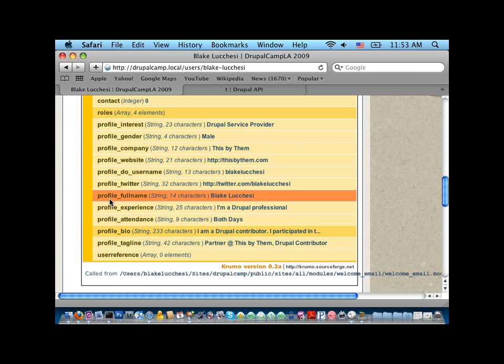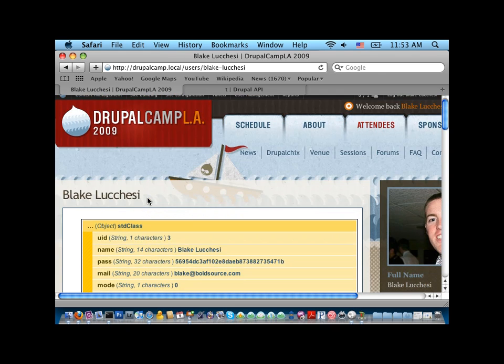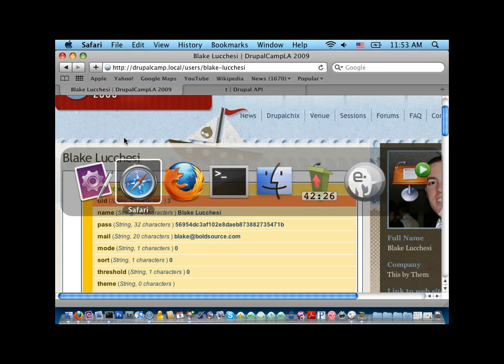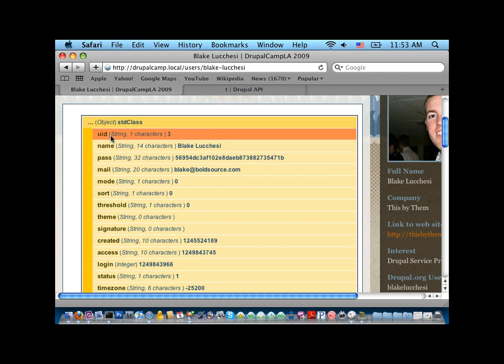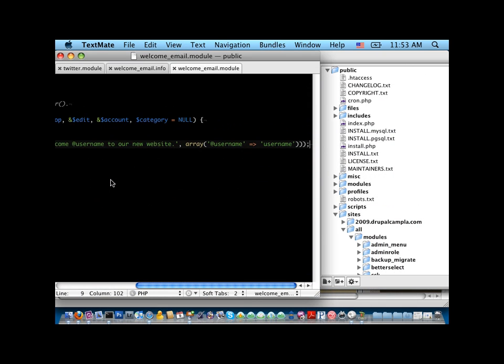Let's go ahead and do this. Let's use the profile full name as our display. So remember, what we printed was account. DSM is telling us that account is actually an object. It's not an array, it's an object, and these are the properties of the object. Using PHP, we can actually print those out.